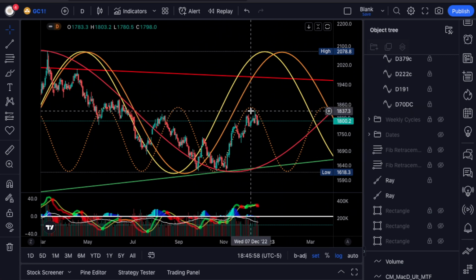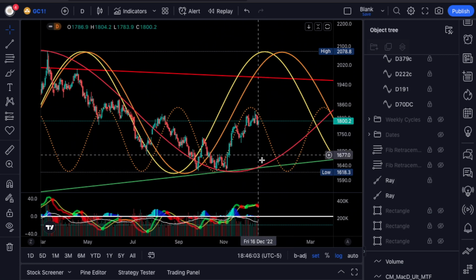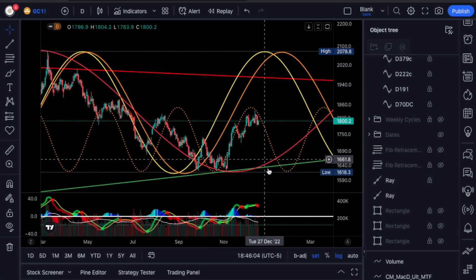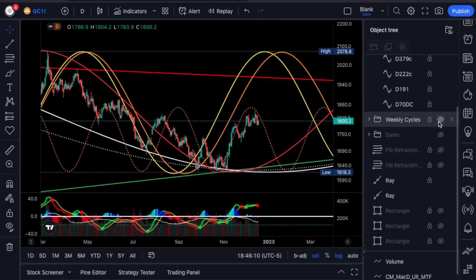Now we just got to keep an eye on this dominant cycle. Make sure it's not going to pull it back. But if it does, it could probably be a nice little opportunity to go in and get long. We just got to see what the price action is going to bring. Let's go to some seasonality charts and see what we have there.